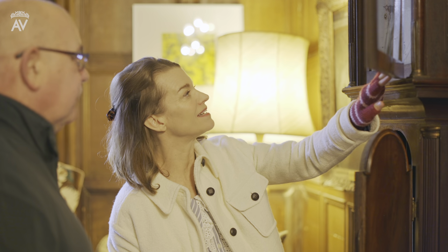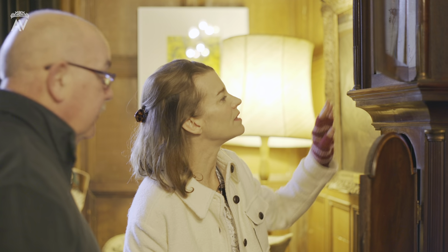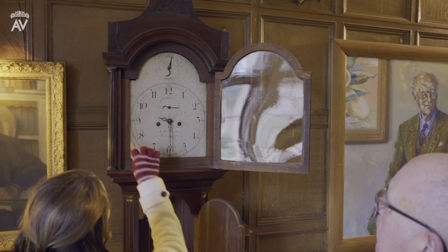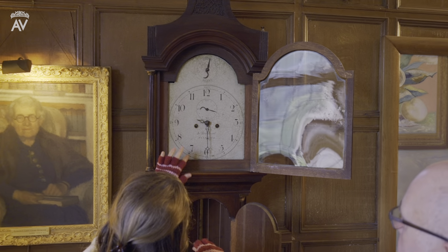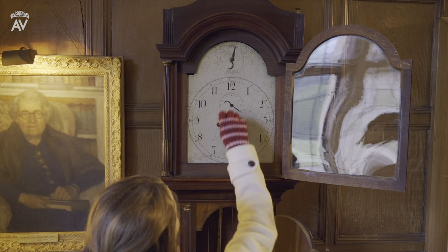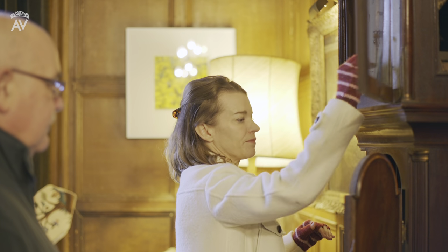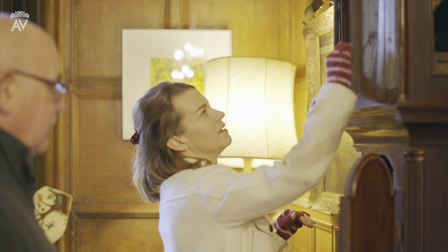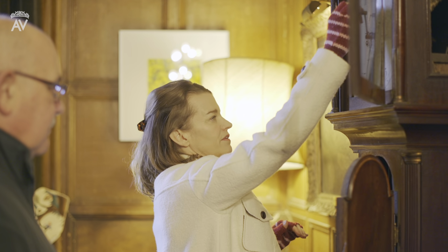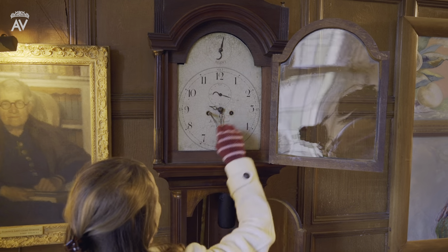I'm looking for a date, as you can tell. I don't think there's a date on this one. This is lovely, but you can see the face of it is quite worn. Exactly, yeah. Okay, watching that weight go up. It's lovely. This one could be my favorite. And the last one. There we are.